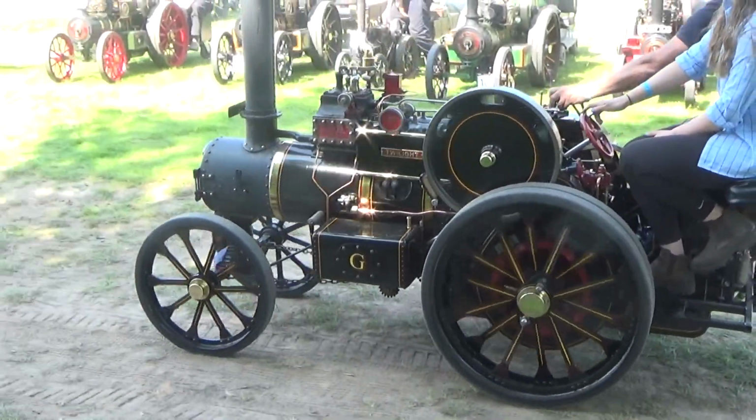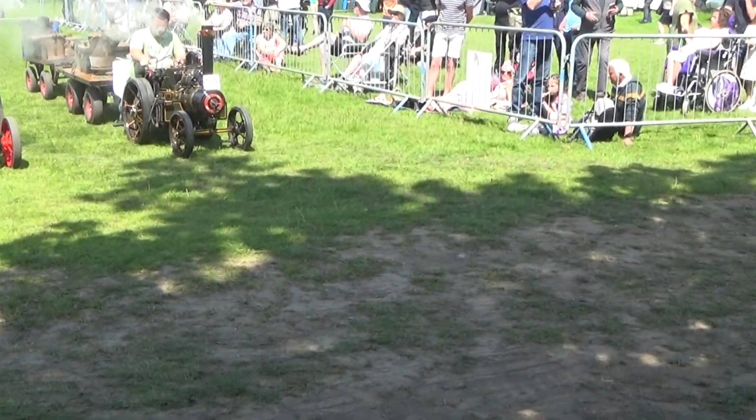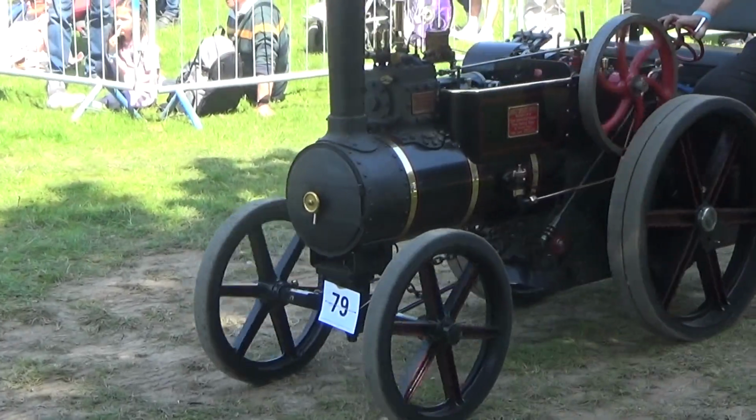Okay, so a bit different again. We've got 4.5-inch scale. This is the Foden steam bus. It's called Puffin Billy. This one was built 1997. It's owned and driven by Phil Barrett. Thank you.